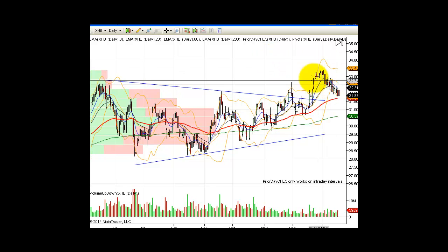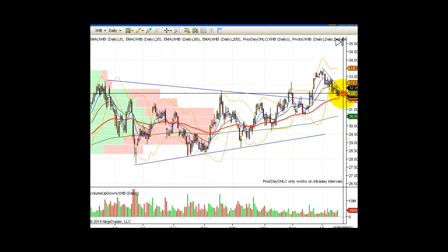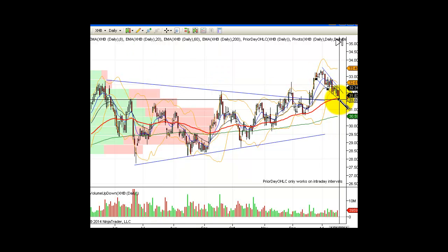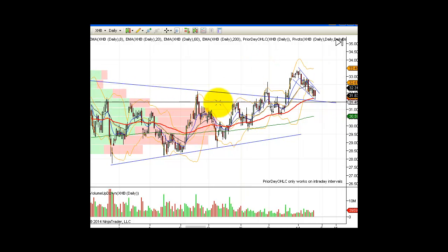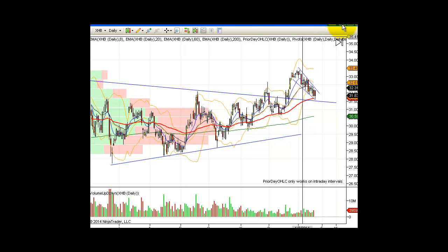XHB, really nothing going on here. Still okay. I still like this. Now, you can see it's in a short-term downtrend. I wouldn't even say it's a bull flag anymore. It's just too extended for that. But holding the 50, literally just backtesting this symmetrical triangle's upper trend line. So I'm fine with that. I still like the XHB trade.